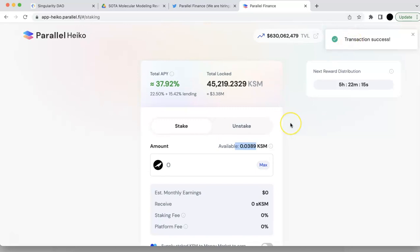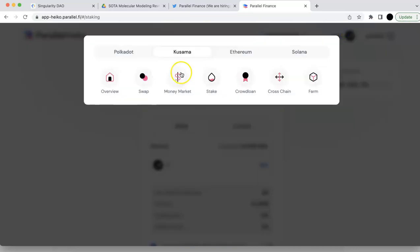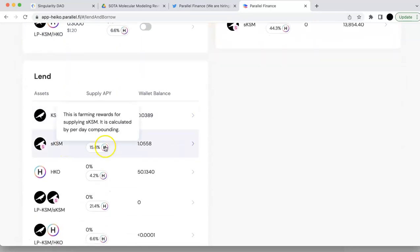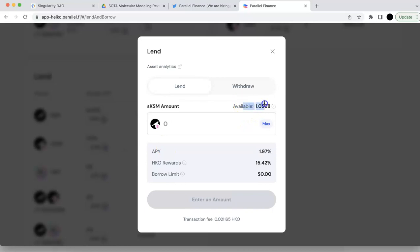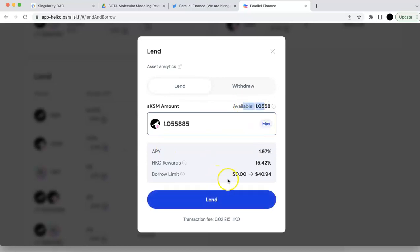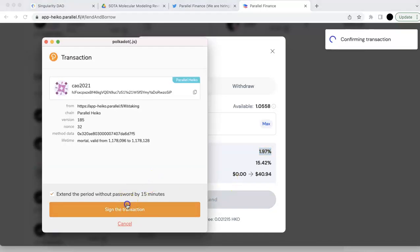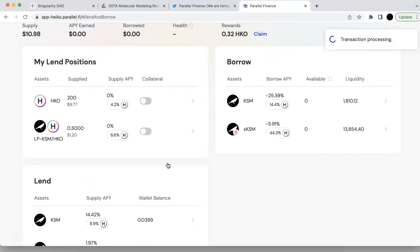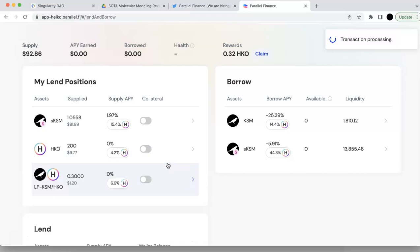Okay, transaction success. So now you should go to the app, to the money market, and then you should be able to see your SKSM here. The available one, I can lend all of them. Lending all of them will give you some actual HKO rewards, and the APY is this one. So I'm going to lend that. Now it will take a little bit of time, and then you can lend everything to earn actual rewards. So now I have the SKSM in my lend positions.